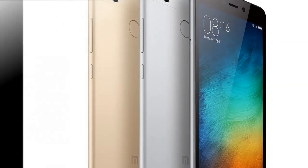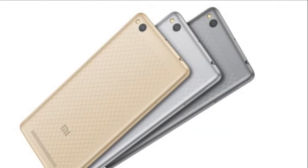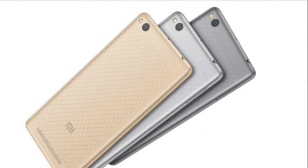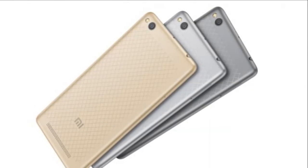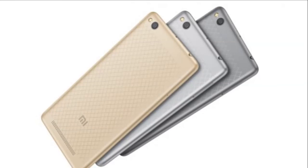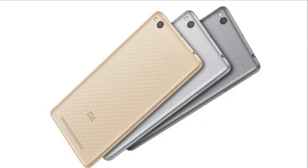Those looking for alternatives to the Xiaomi Redmi 3S Prime can go for the Asus Zenfone Max 2016, which sells for the same price. If you want a larger screen and a bit more performance, you can also go for the Xiaomi Redmi Note 3, which is available at a slight premium compared to the Redmi 3S Prime.